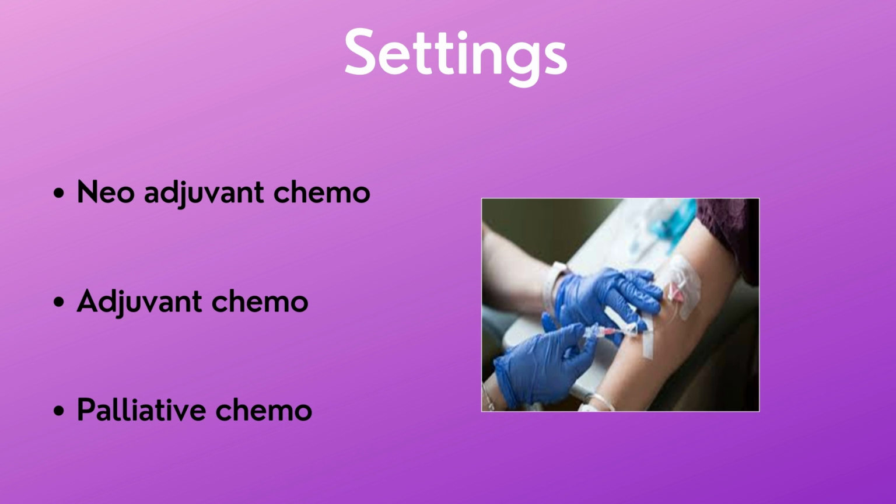By neoadjuvant chemotherapy, we mean when chemotherapy is delivered before the definitive treatment, that is surgery. This helps to make the surgery easier, and it's also possible to convert some of the cases to breast conservation surgery from mastectomy. Adjuvant chemotherapy is the one where chemotherapy is given after the definitive treatment, that is surgery. And palliative is given in advanced cases in stage 4 to palliate the symptoms.